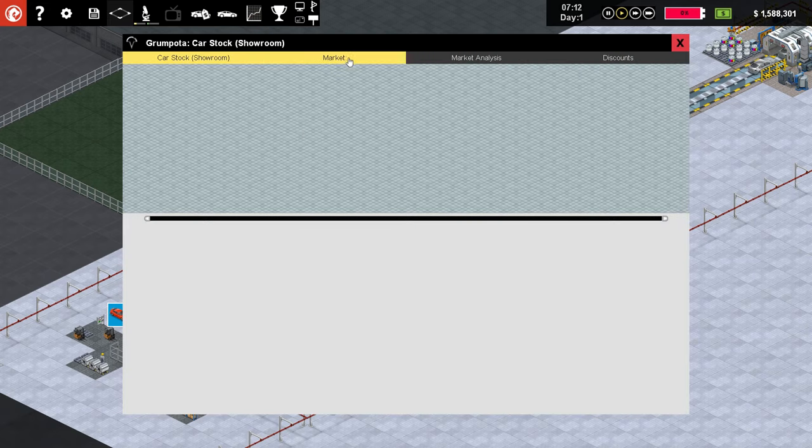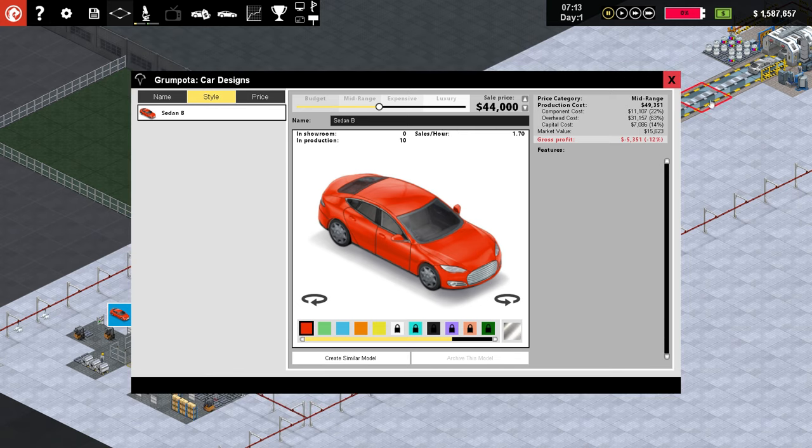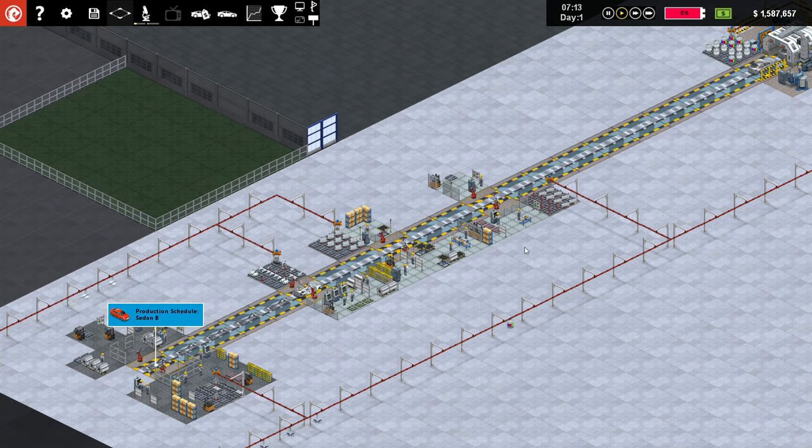Well, you know what we could do? What we could do is move the mid-range sedan section up to seriously high. And see how that goes. Well, that could cause some interesting outcomes, couldn't it? Suddenly jumped up into the mid-range section there.